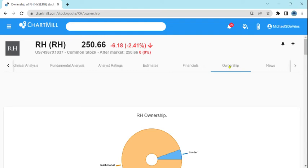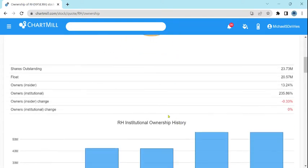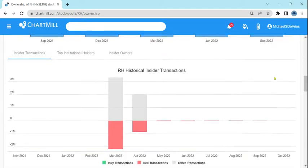Okay, if we take a quick look at the ownership structure for RH in ChartMill, we can see a very large institutional ownership and a small insider ownership. So it's not even showing retail owners. So again, insiders own 13%. This is showing institutional ownership, and we see institutional ownership has increased.